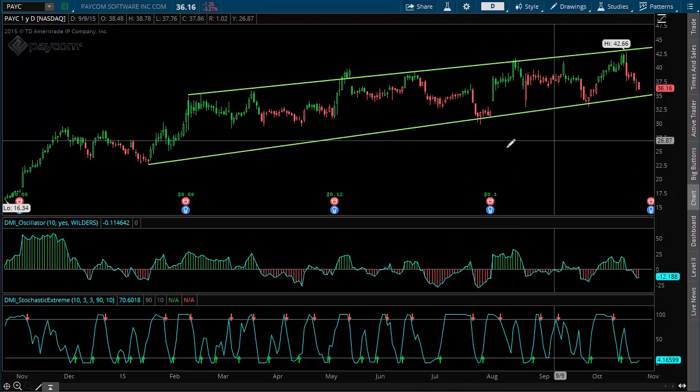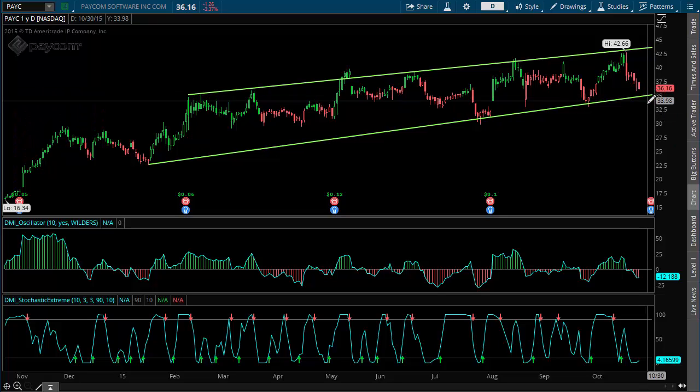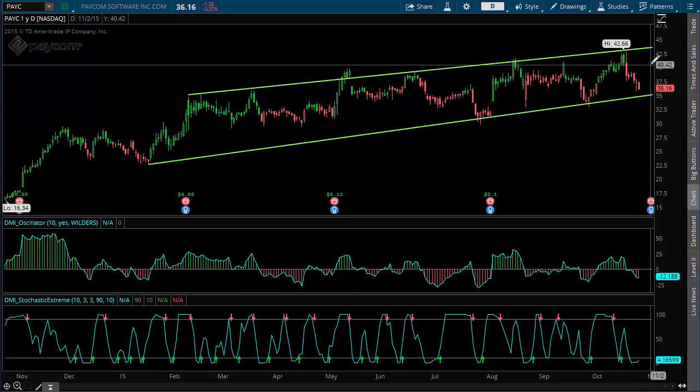So that's the trade. I'm looking at PAYC. Going to try to get in for 35. Stop would be at 31.50. If all goes well, we'll be looking to take profits in the low 40s.